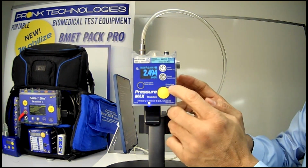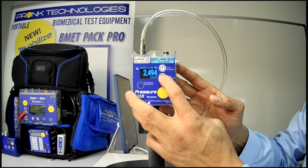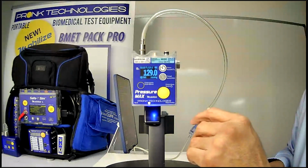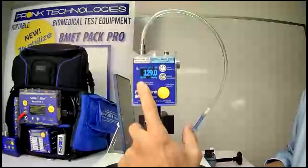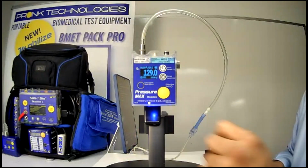I mentioned targets, so let me show you what that is. You're able to program targets onto the unit. If I hit this target button, I have some targets programmed in there, and it will allow you to see what that pressure target is here at the bottom. You see the little target symbol, and it says 150.